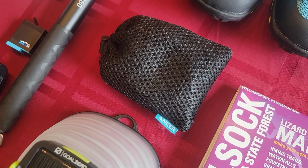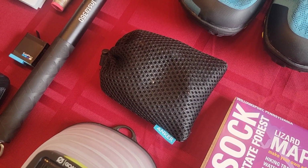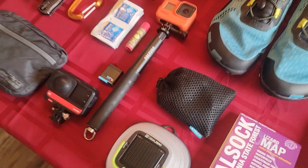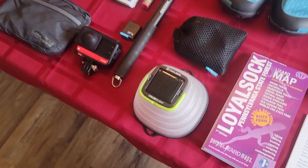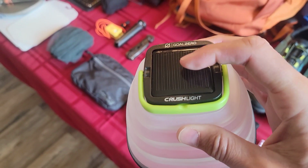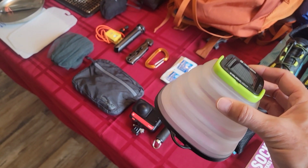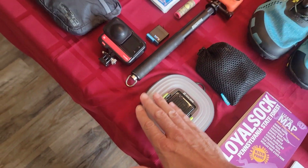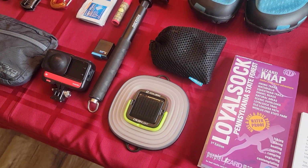Here's my power. It's a 10,000 mAh, whatever that is, milliampere hour or something. 10,000 Anker battery. That thing's a horse. That'll keep my GoPro and phone, headlamp, and my crush lamp charged up. Although I'll clip this to my pack during the day because that's a solar thing, but this puts out really good light and it extends up into lantern form, which is awesome, and then it crushes down nice. We'll strap that to the outside of the pack.